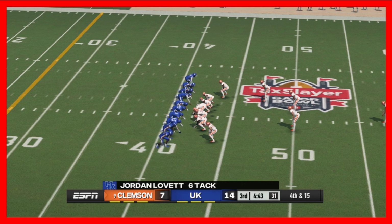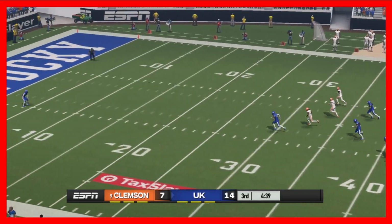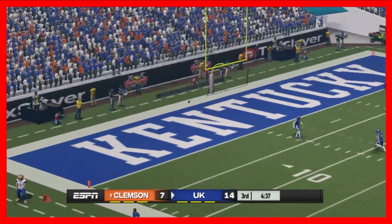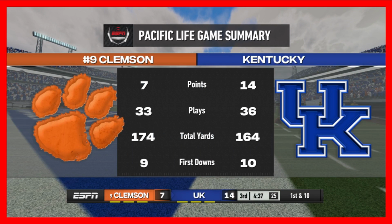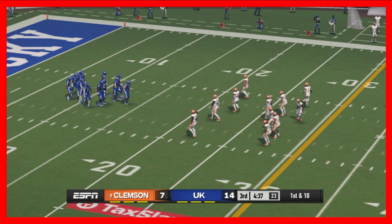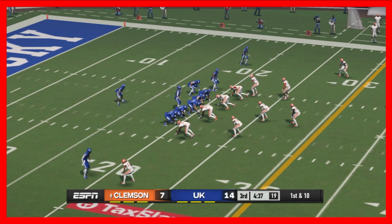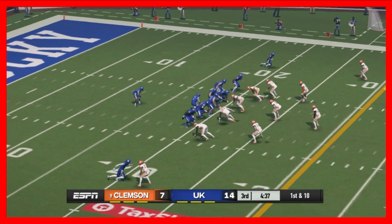Swanson awaits the snap. And this one is a beauty. This one will go into the end zone, and they'll bring it out to the 20. Well, this is a very competitive game. Just when you think one team has gained the advantage or the momentum, the other team comes fighting back, and it's going back and forth. This is almost like a basketball game. So now both teams come trotting back out onto the field. Kentucky up 7 points.